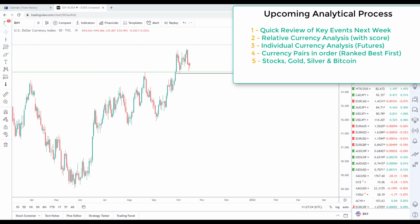After we've had a quick look at the key economic events, we're going to do our relative currency analysis. So we're going to look at the scorecards for the currencies for this coming week. And after we've looked at the scorecards, we're going to look at the individual currencies in the futures markets to give us an idea of how these currencies are performing individually. And then of course, once we've done our relative currency analysis and our individual currency analysis, we want those to match up. And that process points us towards the strongest and the weakest currencies, and therefore the markets which are most likely to move in the coming week.